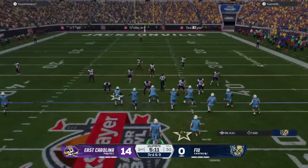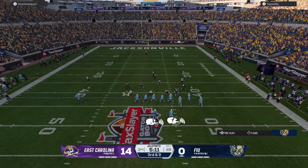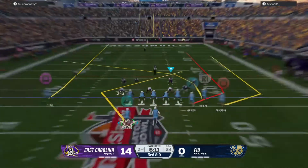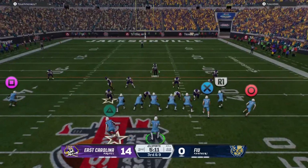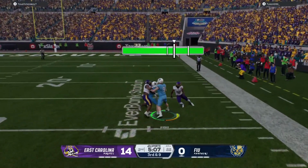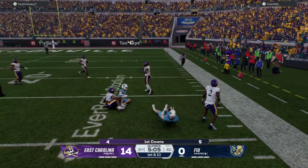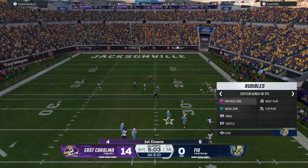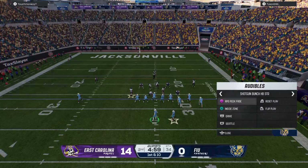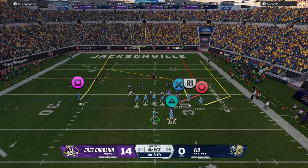They couldn't connect on second down. Now staring at a 3rd and 9. From the gun, wants to pass. Gets it out fast. He's all the way down to the 27-yard line, and they are threatening. Not the most productive half for this offense so far, but finally starting to get it in gear.